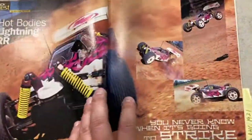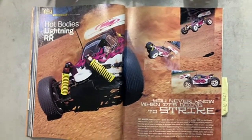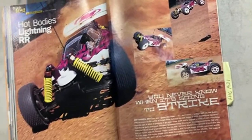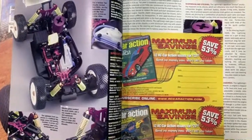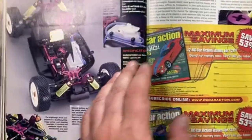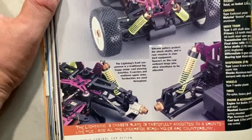All right, let's continue, guys. Don't know about that. Hot Bodies Lightning RR. This was the car that made me hate buggies. Welcome to the hater club. I don't know what it was. It just wasn't fast. It looked good. It cost a ton of money, too. It had a bunch of upgrades. It never broke. Don't get me wrong, it never broke.